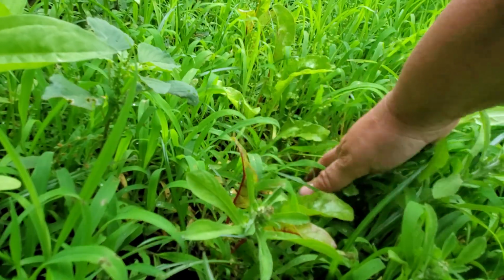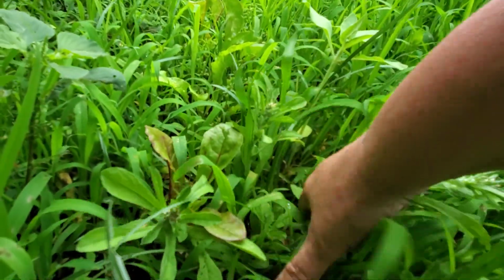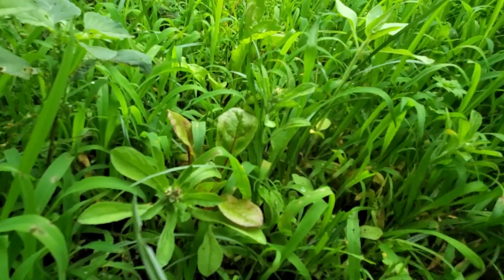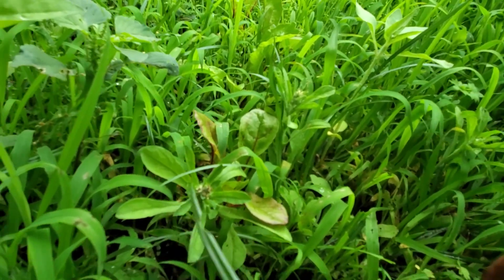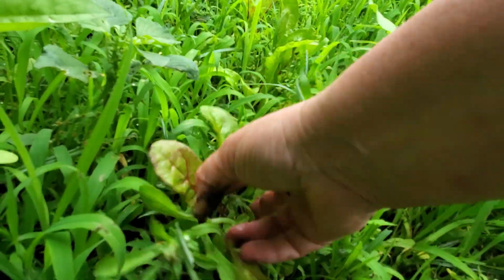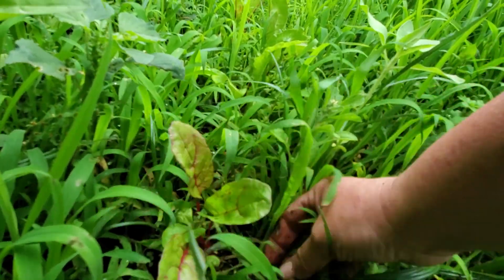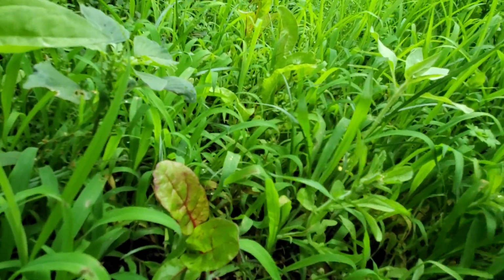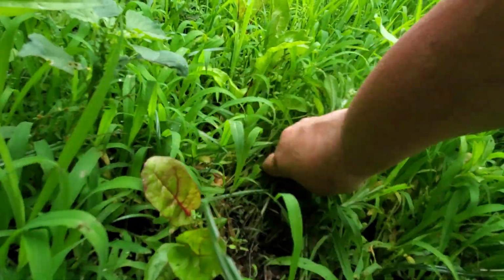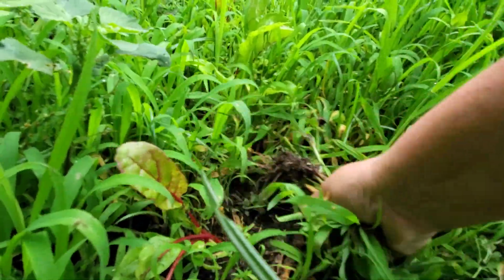But I need to weed around my poor Swiss chard. It's definitely getting blocked out by all of the weeds. I've got so much. I'm just hoping that I'm able to pull this grass out without hurting my little seedlings here, without disturbing their roots too much.